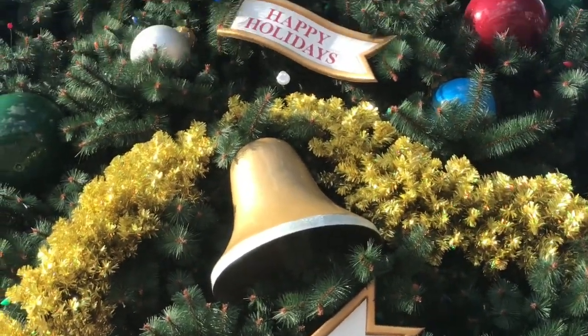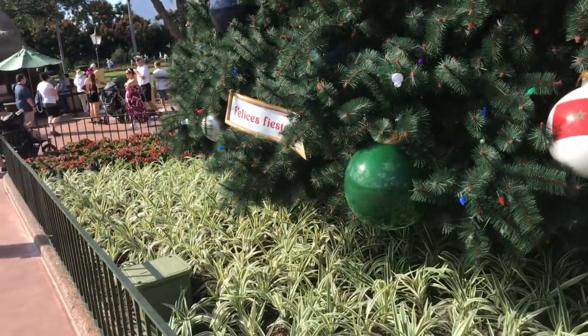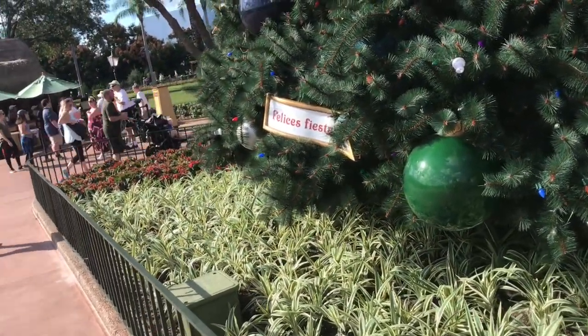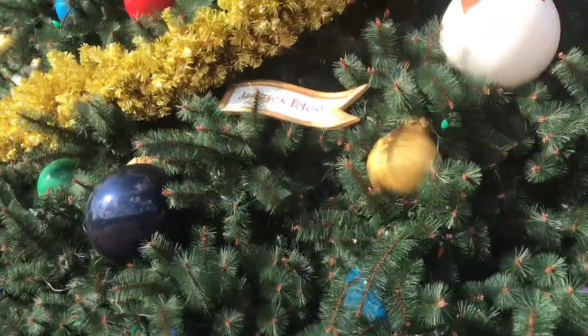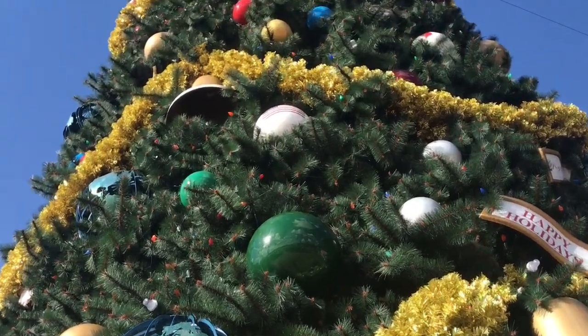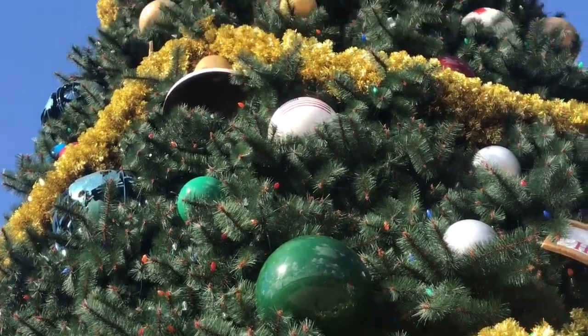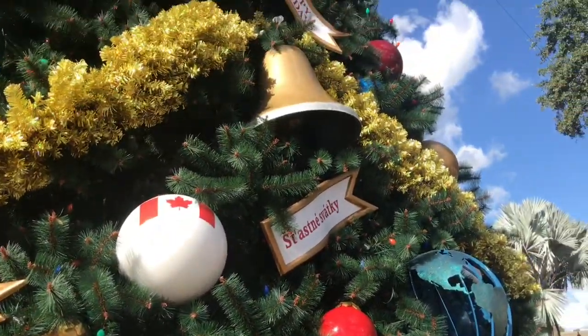And they have ornaments that say happy holidays in different languages. Like down there they have Feliz. I think that says Feliz Navidad. Very challenging for them. So yeah, it just says Merry Christmas. There's the US up there. You can kind of see it. Pretty neat. Merry Christmas, everybody.